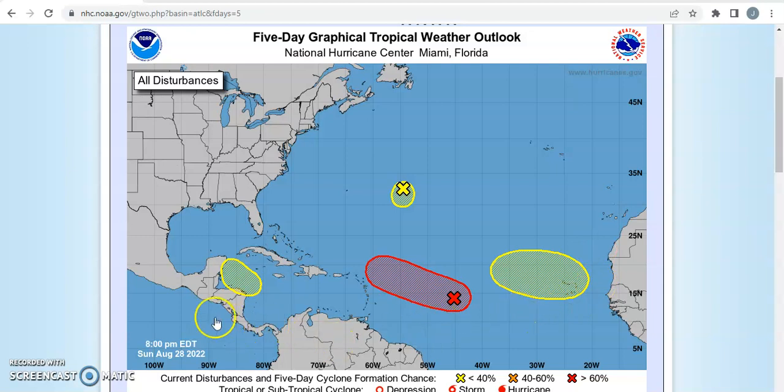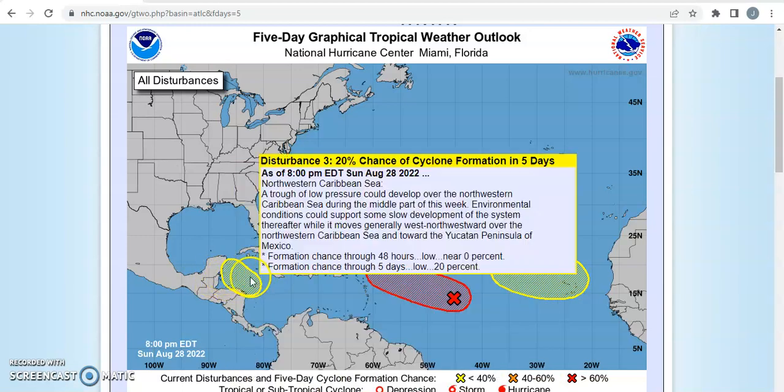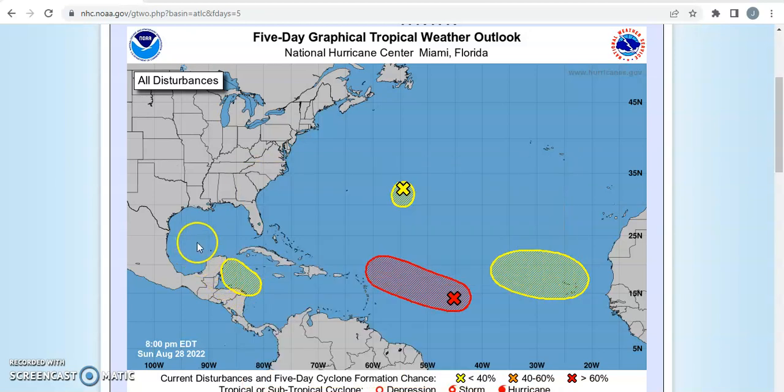As you can see here at the National Hurricane Center 5-day graphical tropical weather outlook, we have four systems on the screen. We have three low chance systems, one down here in the Caribbean, Northwest Caribbean Sea, that the GFS model does want to do something with in the Gulf of Mexico, and it's been very persistent on that. And the latest run does take it into Texas. Other models want to do nothing with it.